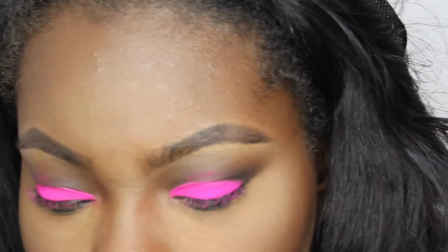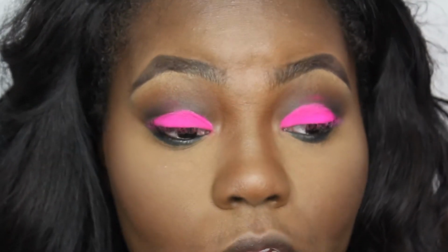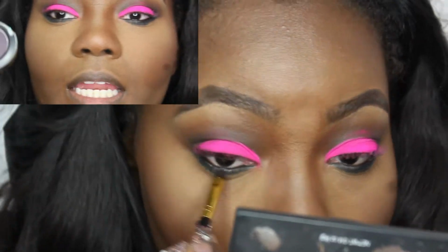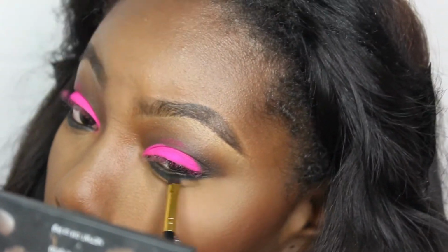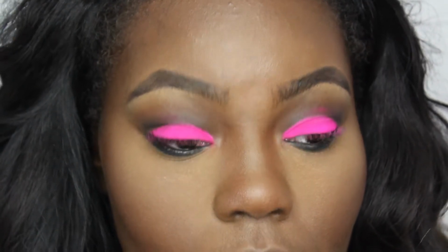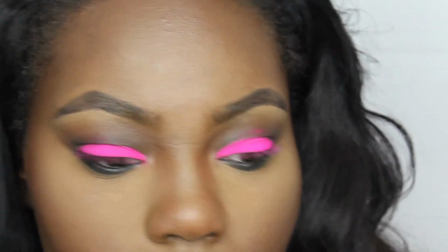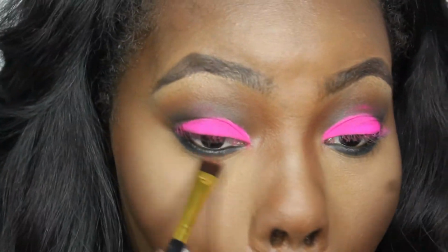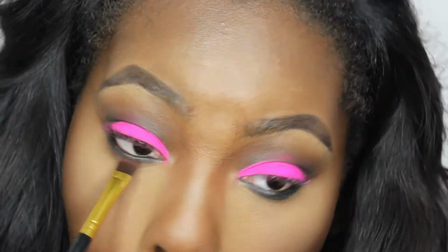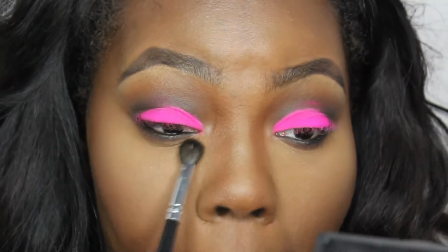Okay, after I do that, I'm going to take the color Shadowy Lady and put that on top of the black with the same brush. Basically, Shadowy Lady is a dark blackened purple. To do that, I'm going to take this brush and take the color Brown Script and run that below the Shadowy Lady. Okay, then I'm going to take a blending brush and just blend underneath my eye.